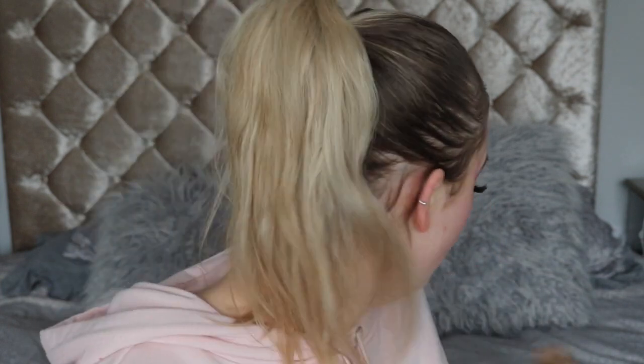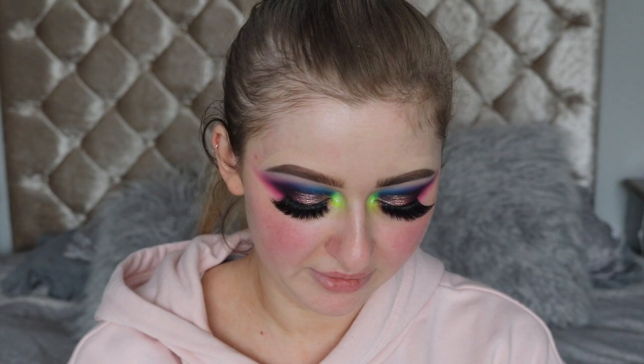Okay, and then for foundation I'm going to use my fave. It is the NARS Natural Radiant Longwear Foundation. Yes, this is in the shade Fiji, so this is when I've got a little bit of a tan. So I'm going to use just this tiny bit. Ignore my face, it's always red, it's always pink. It just is. Get over it.